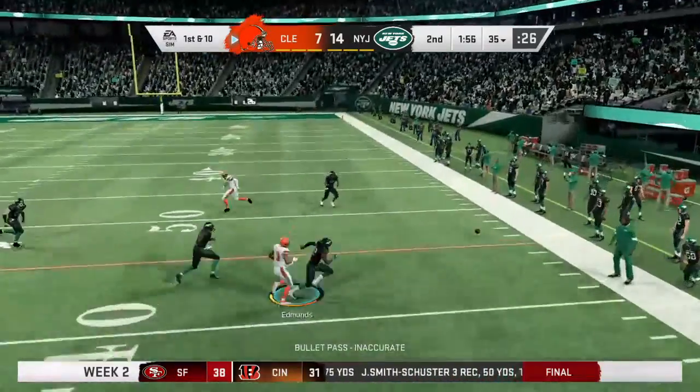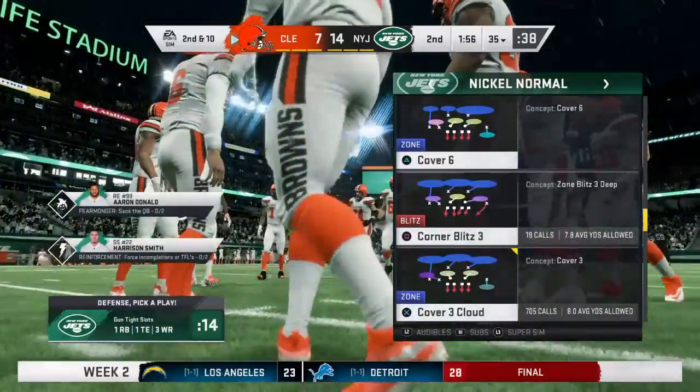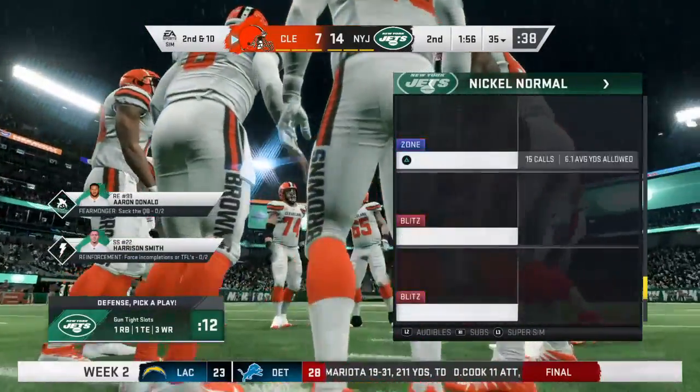And now a throw on first down there, but it's incomplete. Christian Kirk, the man he was looking for, but it'll be 2nd down.